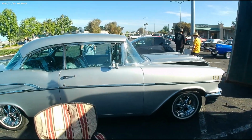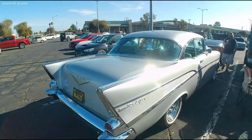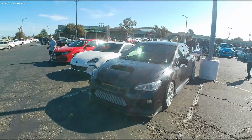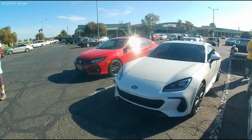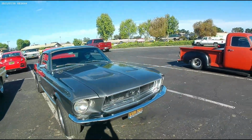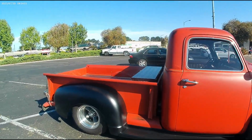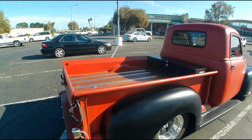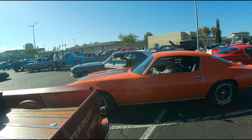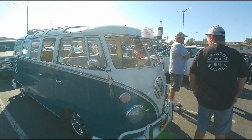Got a nice 57 Chevy. Love that silver Bel Air. Getting good. What else we got around here today? Couple BRZ street racing machines. Got the Honda. Another good looking Mustang rolling in. Cruisers are out. Chevy pickup truck, red and black. Great color combo. Bed of the truck's done up right. Nice job. Cool looking truck. The Z28 rolling in, sounding good. Like that, rolling thunder.